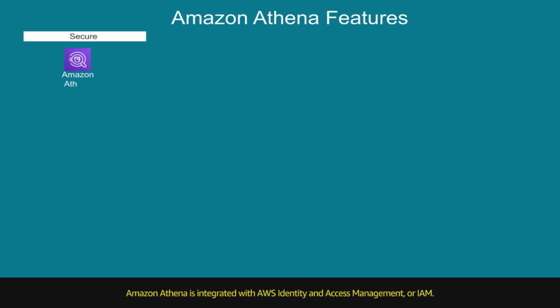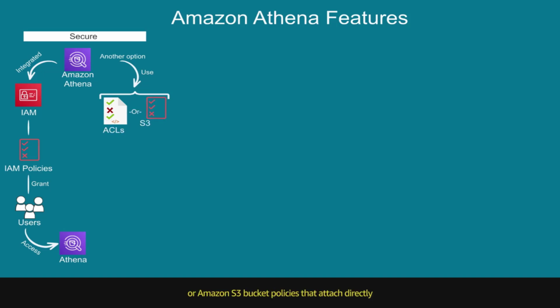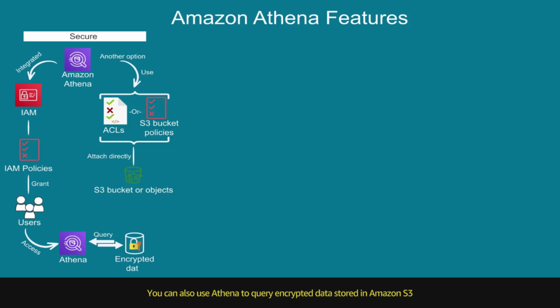Amazon Athena features. Secure. Amazon Athena is integrated with AWS Identity and Access Management, or IAM. IAM policies can be used to grant users access to Athena's functionality. Another option is to use access control lists, or ACLs, or Amazon S3 bucket policies that attach directly to an S3 bucket or its objects. You can also use Athena to query encrypted data stored in Amazon S3, and write encrypted results back to your S3 bucket.